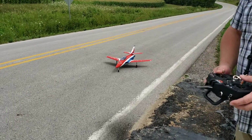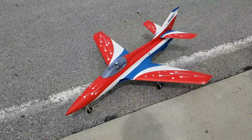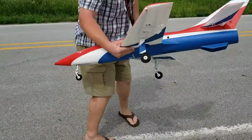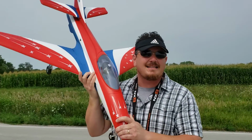I mean, you see the way I fly and the way I land some of these jets. I'm not super nice to them. This Sirius is seriously good. Take it or leave it for the body style and the design. It may not be your thing, but I'll tell you this. This thing flies like a rocket ship.